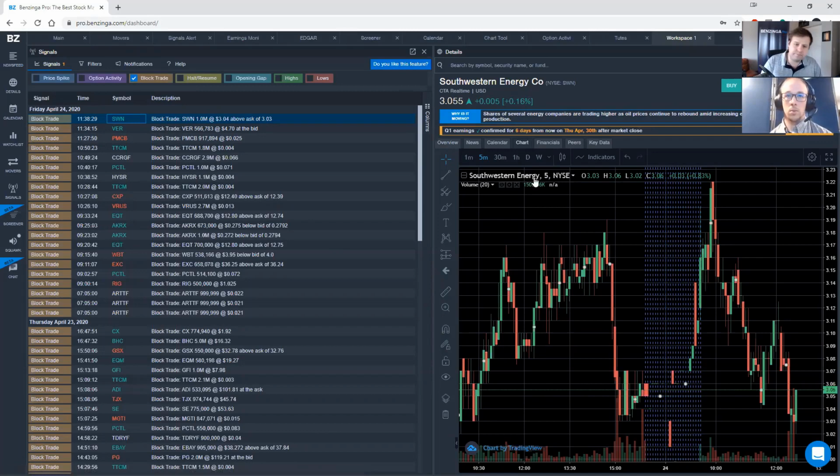So here's another thing, thinking about this block trade example. You can see here we've got another banner here that says Q1 earnings are confirmed 6 days from now through April 30th. Well, you could think about this in two ways. Number one, when we're thinking about a trading plan, this might be your window. Maybe you don't want to hold through earnings. Maybe you want to see if the stock runs up into earnings and then get out before that binary event that could cause the stock to go higher or lower.